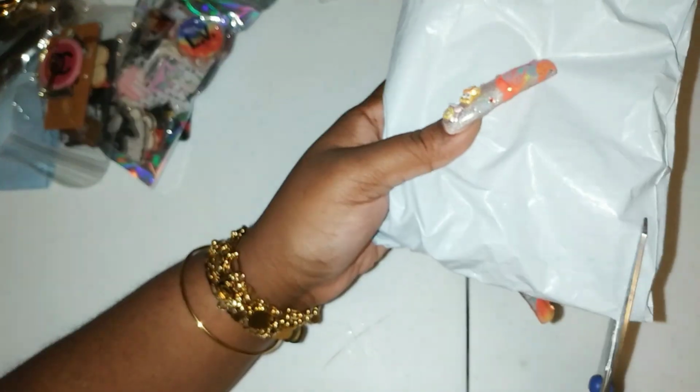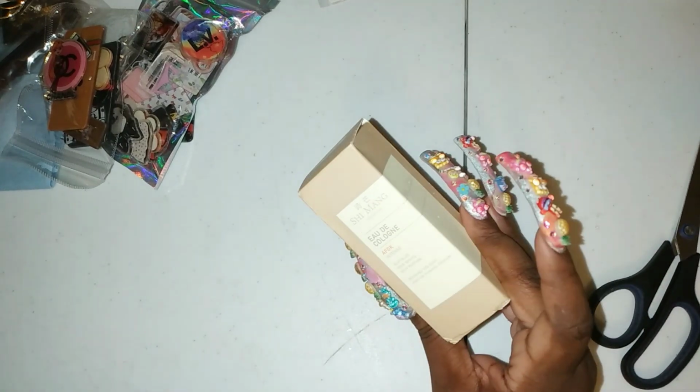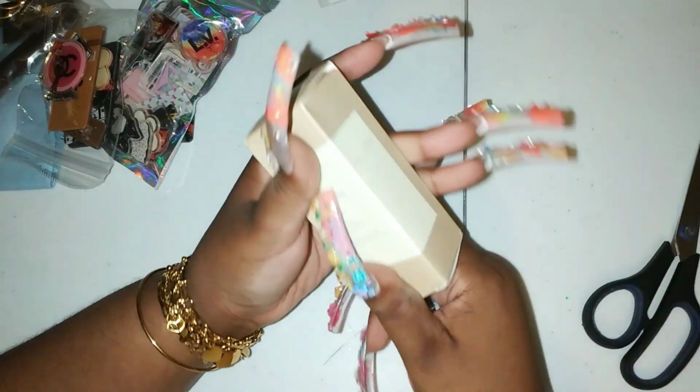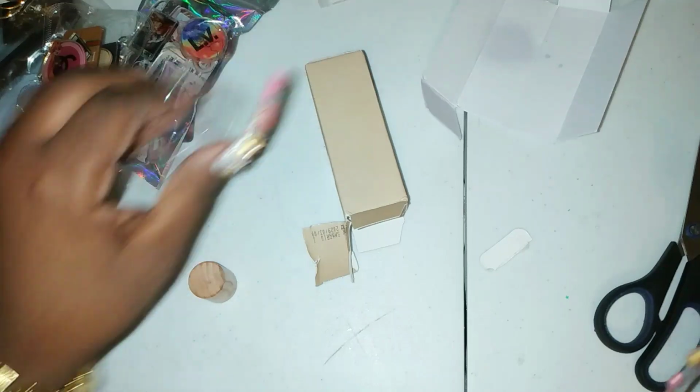Let's see what's in here. Okay, so this is from Temu. Perfume. Thought it was cute. It's called Monet's Garden. I'm gonna let that sit out for a moment. Let that ride on out before we smell it.